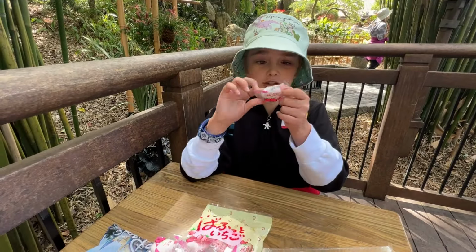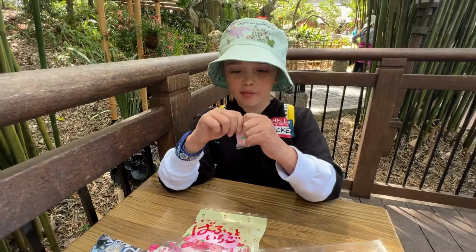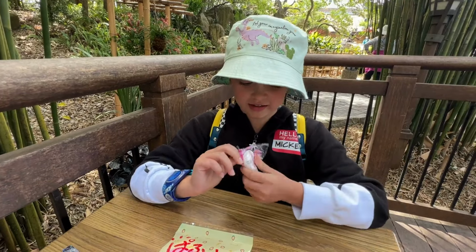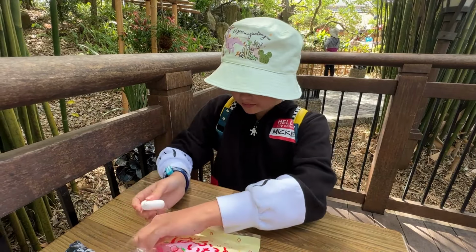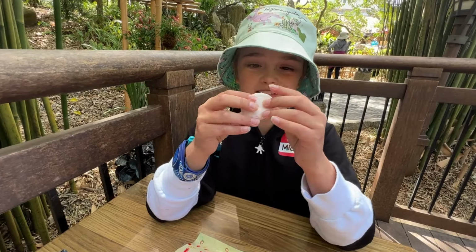Got one of them. Look how cute! So adorable. They're strawberry flavor. They had an apple flavor, but I went with strawberry. Yay, got it open. They're so soft and fluffy. It feels like there's something on the inside. Let's figure it out.